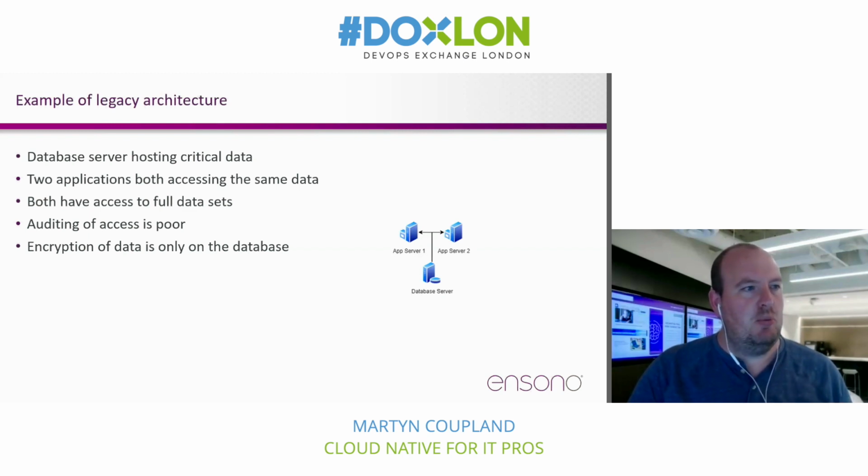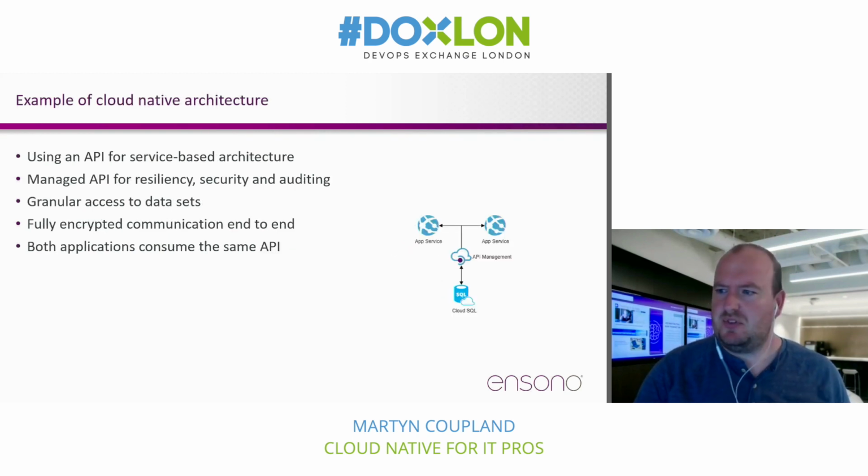So just really quickly, what is some example of legacy architecture? In this one, we have two applications accessing the same data source. Some of the problems we can see there, from a security perspective, the auditing is poor. Everyone has access to the full data sets. Encryption is only on the database level. And we also have two servers accessing the same data when they may not need to.